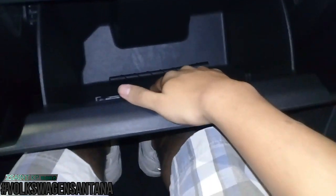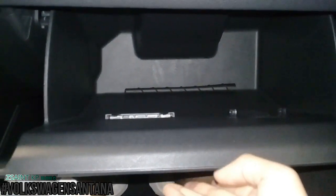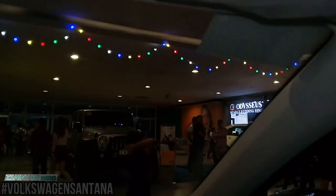Nicely sized glove box, which is perfect in size. Sun visor for the front passenger side.